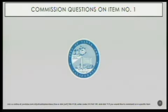Let's take it one more time here. We have a motion and a second, and the motion has been conditioned on having a neighborhood outreach meeting. Commissioner Morrissey, do you have any other comments that you'd like to make at this time? No, thank you. I appreciate the opportunity. Commissioner Nguyen? Yes, I do.